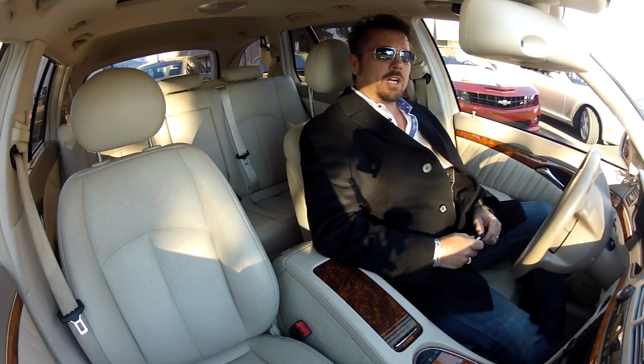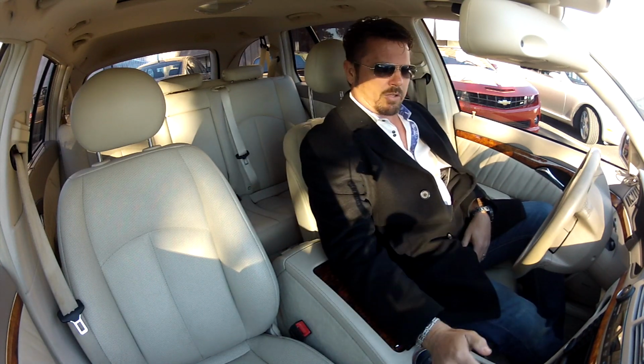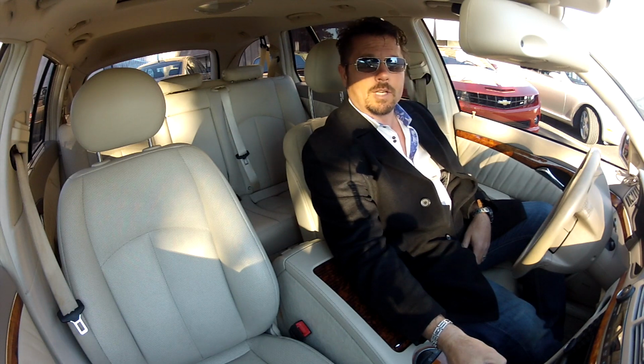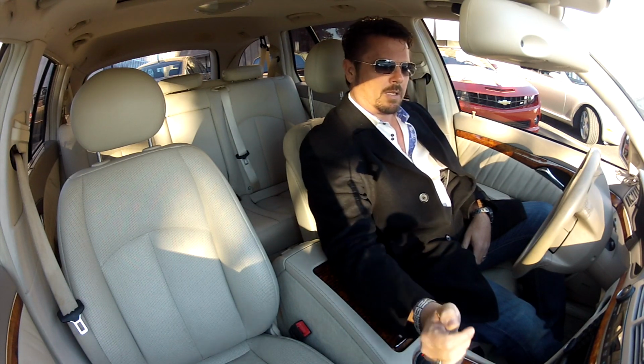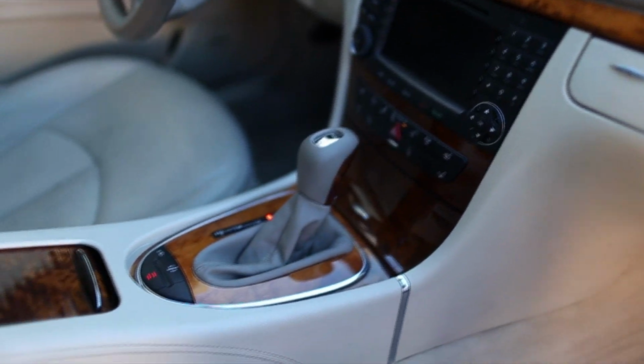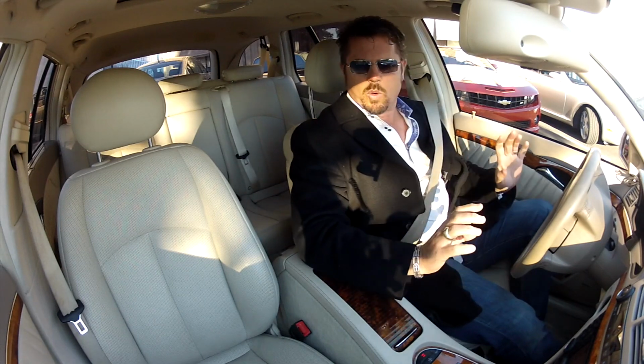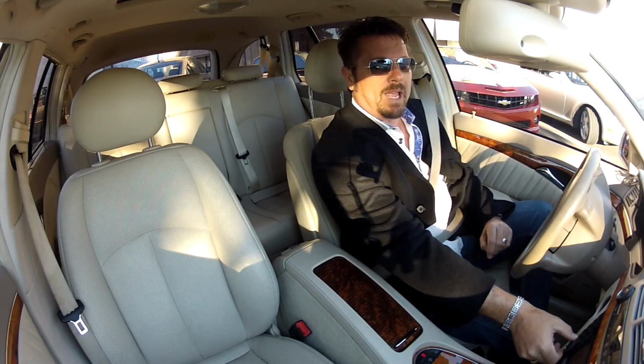So, you get in the car, you have the key in your pocket. Put your foot on the brake, and you hit this little start button. By the way, I had that replaced too, because it was janky. Oh, nice sound system. 12 speakers in this thing. Really banging.